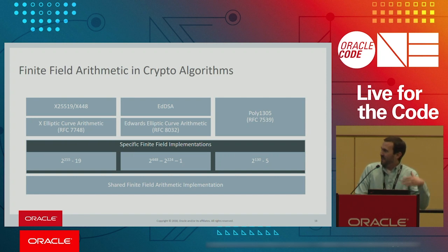And this is kind of a notional diagram of how these things might be organized in an implementation. Each one of these algorithms may depend on some particular finite field, and in that box underneath the numbers are the prime that defines the field. And there may be some specific code for each prime, but there is going to be a lot of common shared code between all of them.